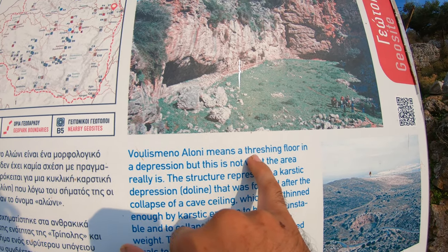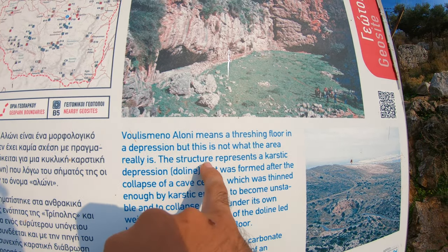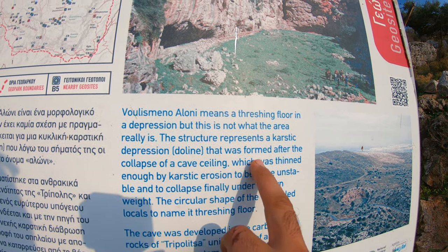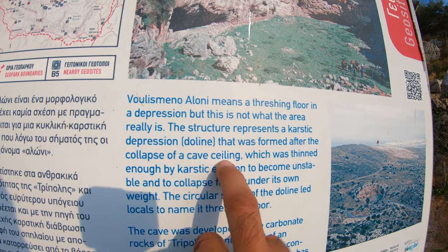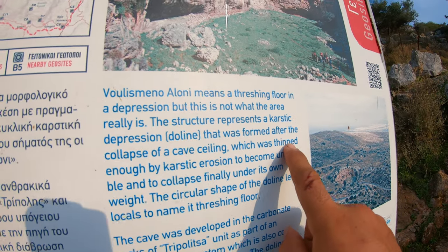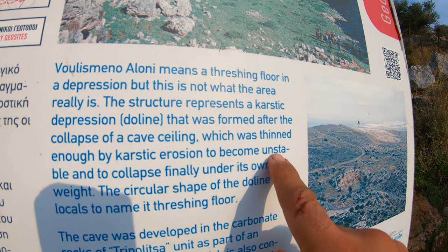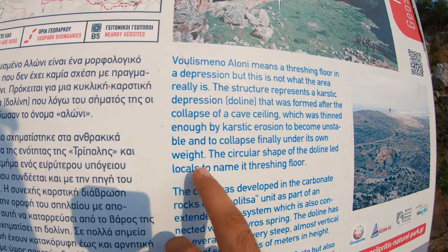Voulismeno Aloni means the threshing floor in a depression, but this is not what the area really is. The structure represents a karstic depression, the line that was formed after the collapse of a cave. This word I cannot read, ceiling, which was thinned enough by karstic erosion to become unstable and to collapse finally under its own weight.